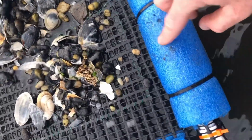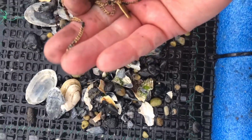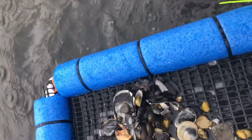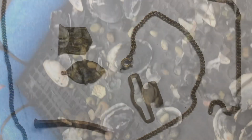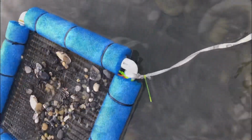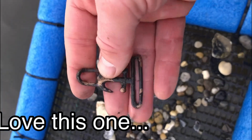These are always hard to dig up, but when they come with the medallion, they're a little easier to grab. I don't know if it's gold yet. It's got the color though. Appropriate one for today. Cool little buckle. Check it out. Nice design. Nice. Old.